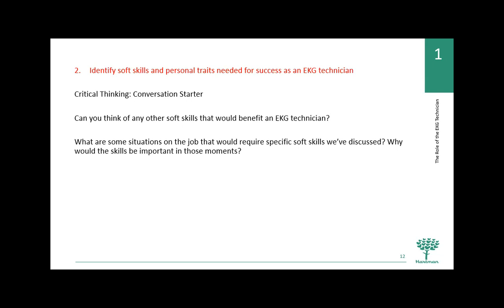Let's see, what are some situations on the job that would require soft skills? Why would these skills be important in these moments? Can you think of a situation where you have to use a soft skill?